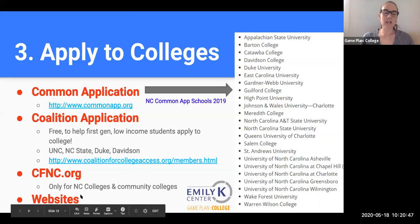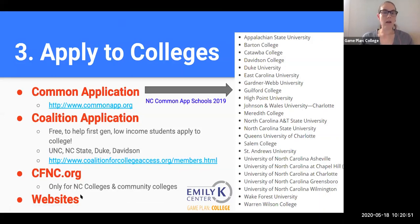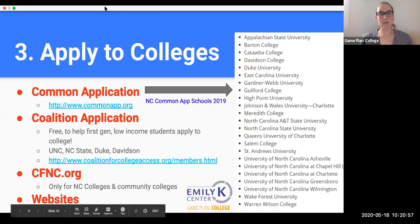And then finally, you can just look on college websites. They will tell you exactly where their applications are. Some colleges still host their own application, but that's becoming less common.